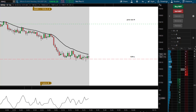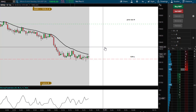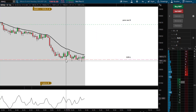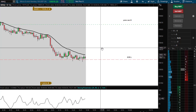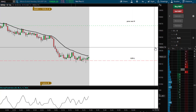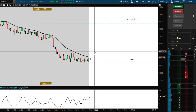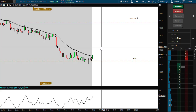Market's about to open in about 15-20 seconds. Looking at a 1-minute chart here of the NASDAQ, looking for a possible long entry. Price is finding support at the overnight low. I'm also watching the ES and the Russell and some other names. But I like this setup if we can get a nice push off this overnight low break line, looking to take a long here.